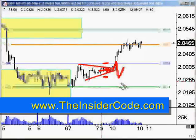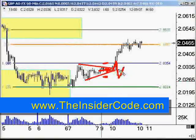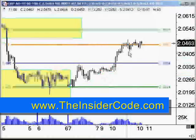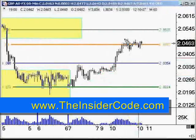That's a pure symptom of lack of momentum. And that's why I say it can be difficult to trade these types of patterns where the market goes deep into the pinch here of the triangle pattern. But we did get a little bit of follow through today. Nothing going on really at all.